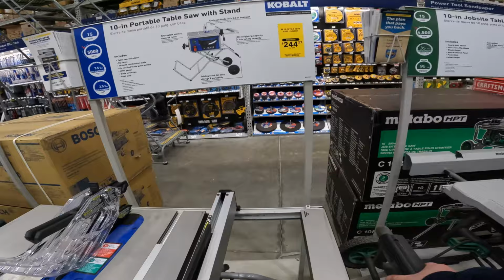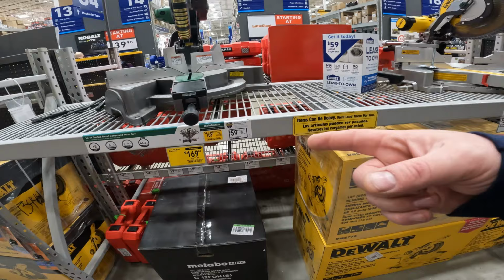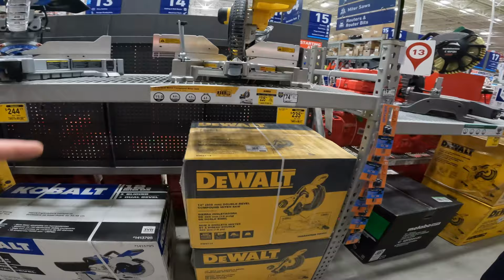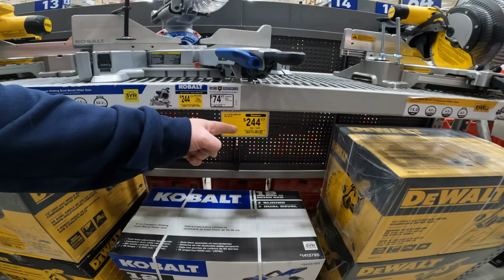It's pretty much the same size as that. Oh, look at this thing. 12-inch double bevel compound miter saw, 170 on clearance. I think the cheapest we see, whoa, look at this bad boy, 429 to 235.87. 15 amp, 8-inch cut capacity. 6.5-inch max vertical cut capacity. How many angles? 349 to 244.